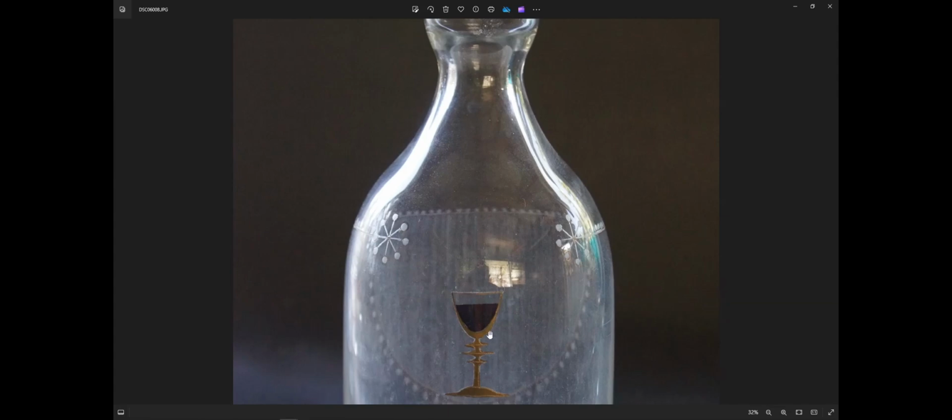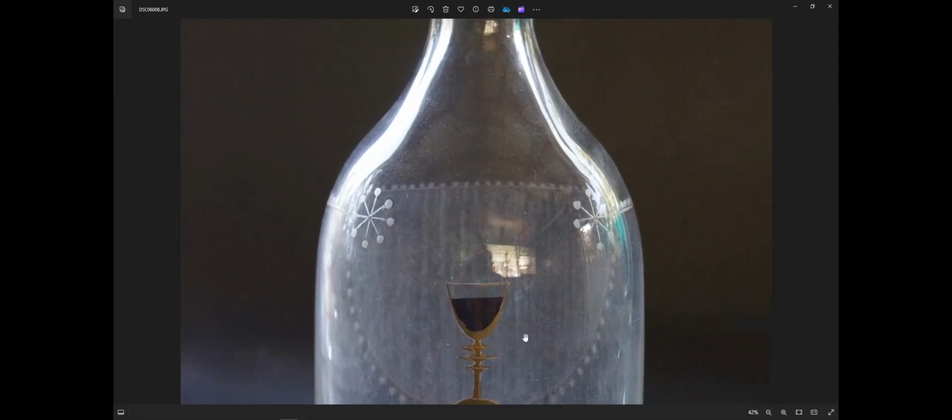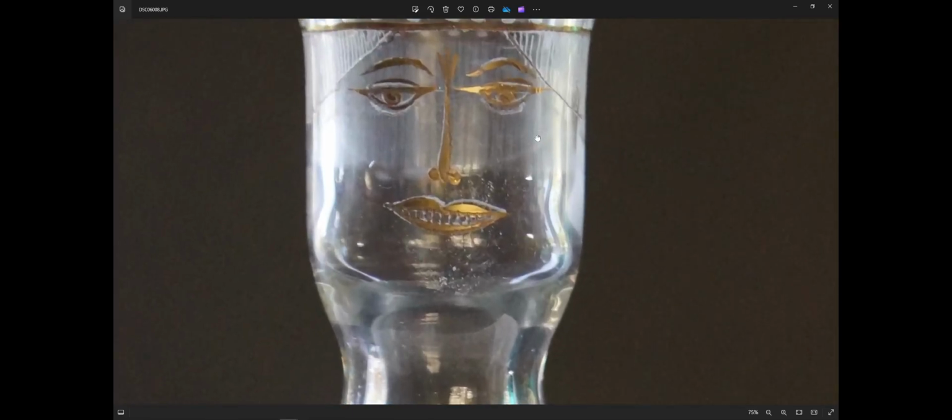It's got the little wine glass with the bladed knops on it, and even the head here, if you go in close, can you see it's got lots of little lines for the hair. So you don't see any of that until you're close. And in actual fact, even where you've got the gold in here, you can see around the mouth, the mouth is originally etched and then the gilding is going over the top of it.